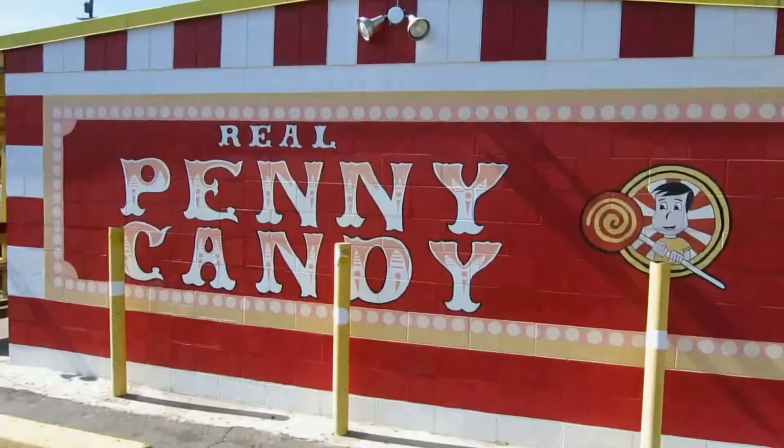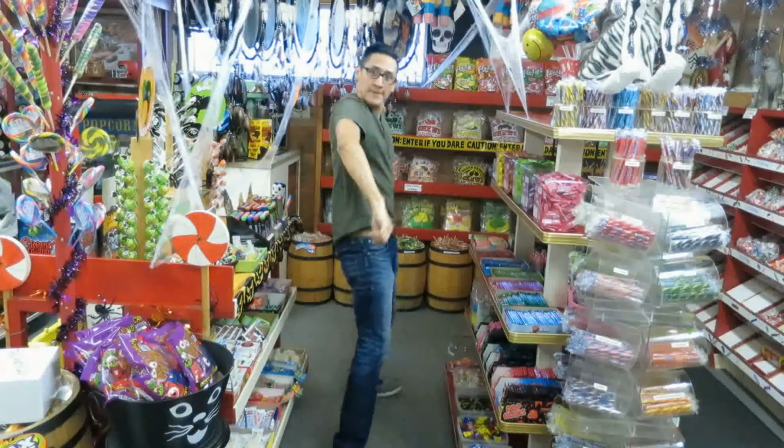Today, I'm going to talk about Mars. This Mars bar is not the Mars bar that Americans grew up with here in the United States.